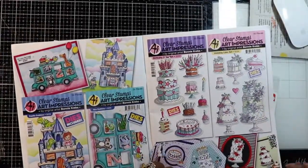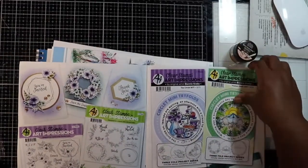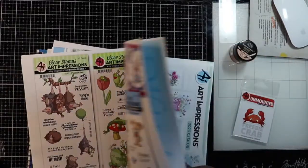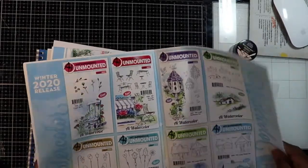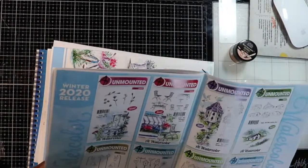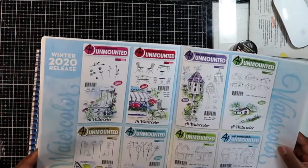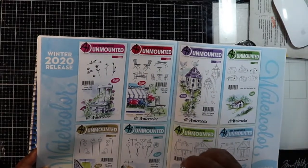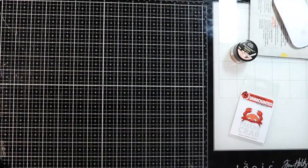And so this is the new winter catalog. And so you can see a lot of the nice stamps. And this is the new winter release, which is really nice. I got a few of these. Matter of fact, I have all of these. I didn't get the birdhouse though. But I do have the mini cabin set. I have almost all of them. Okay, so that is that part.